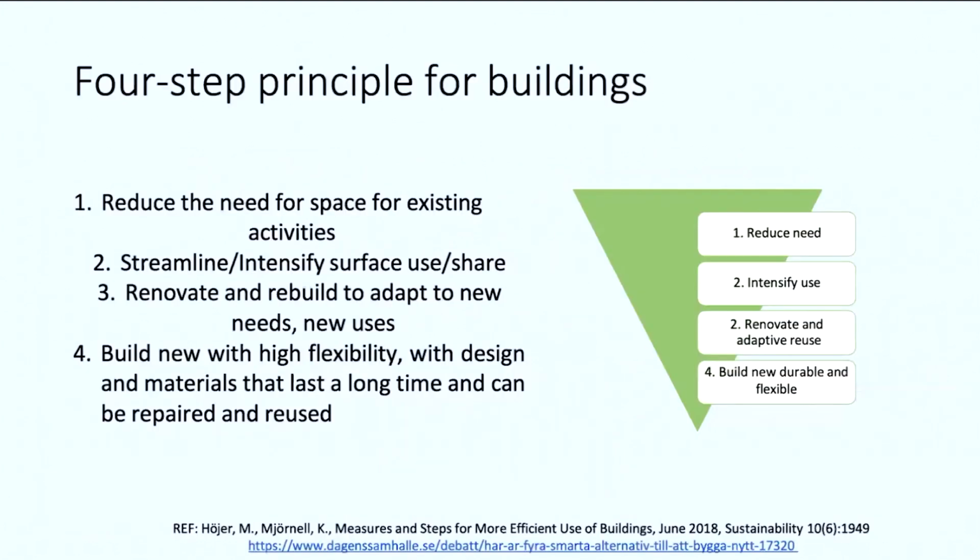Well, if we are going to achieve the targets of the Paris Agreement and the UN Sustainability Development Goals, we need to reduce both the environmental impact and the use of resources and energy for both construction, operation and maintenance of buildings. And several sectors have developed principles how to increase resource efficiency. And today I will present the 4-step principles for buildings adapted for the construction and real estate sector.